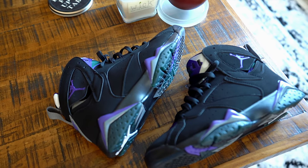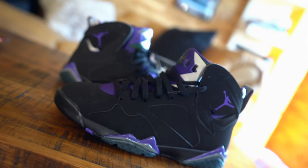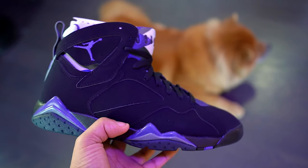Back in 2002, Ray Allen sported his own brand of PEs, the Jordan 7 Ray Allen, in a home and an away colorway. The home colorway, I believe, was the all-white pair we all have seen, and then the black pair was the away pair. The main difference between the Ray Allen then and the Ray Allen now was that the upper was full leather, as well as the embroidery stitching of a 34 right here.